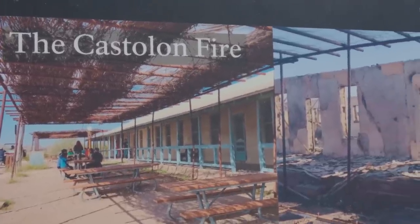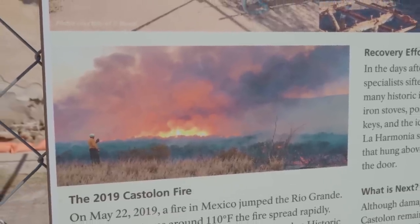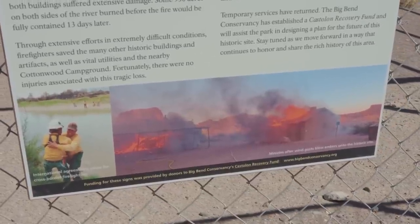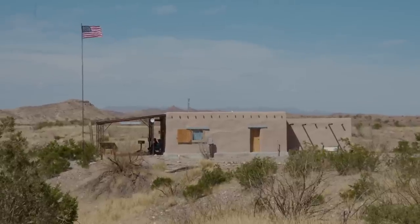The fire started in Mexico, went across the Rio Grande, and then the embers ultimately spread and burned down the building behind us, the general store, as well as the latrine. As you can see, currently they've stabilized the building, but it still has a long way to go for restoration. They actually moved the visitor center to one of the other historic sites right behind us.